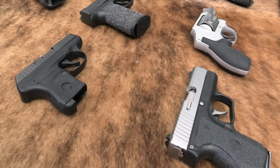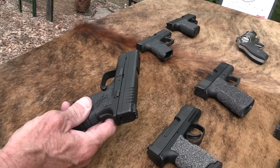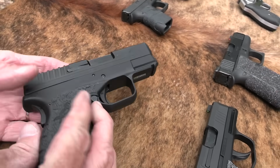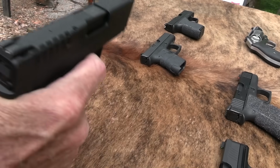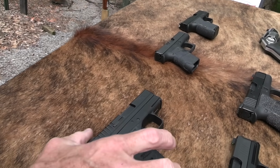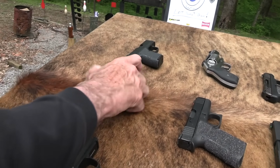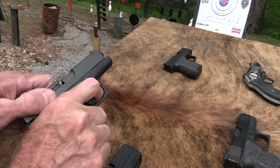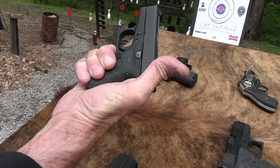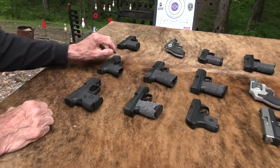So they're kind of out here randomly, and what we have here is a good old classic, an XDS 3.3 .45. Remember these? I still like that gun. Feels great. Yeah, .45, Springfield Armory. Let's go this way. What do we have here? We have a Glock 380, Model 42. That's a little gun, but it feels good. Has a nice crisp trigger. I have carried all of these, of course, in a pocket holster.